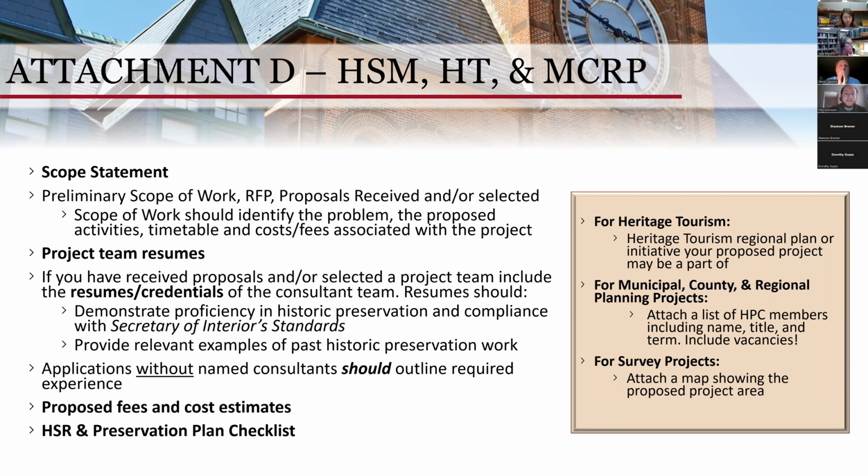And for the resumes, they should demonstrate proficiency in historic preservation and show that they are in compliance with the Secretary of the Interior standards for professionals working in historic preservation. Especially, please have them provide relevant examples of past historic preservation work that are on par with the work that is being requested as part of the grant. Applications without named consultants should outline the required experience that they are looking for from the consultant that they plan to hire. This attachment is also where you can put your proposed fees and cost estimates for the work to be completed, as well as any historic sites, resources, and preservation plans that have previously been completed. If they have not been completed and that's what you're coming to us for, you can complete the checklist to outline what exactly you're hoping to complete with that document.